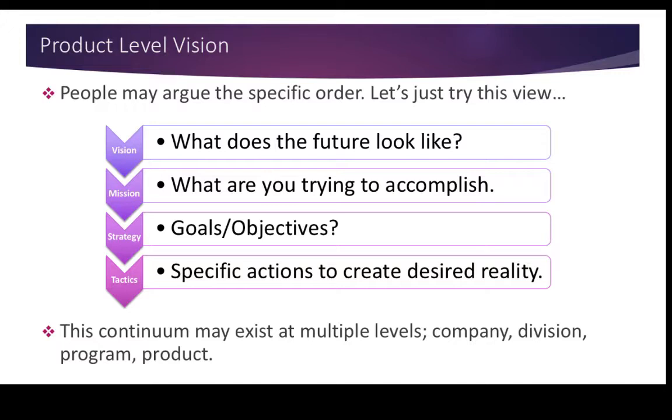What does the future look like? What are you trying to accomplish? What are your goals and objectives? What specific actions do you need to create desired reality? I know. You're busy. It's sprint number 48 and backlog item 11406 has a problem, and you're working with this customer today, and the A-B split test didn't work out, and somebody didn't put the widget where it was supposed to be, and there's another bug here or there.